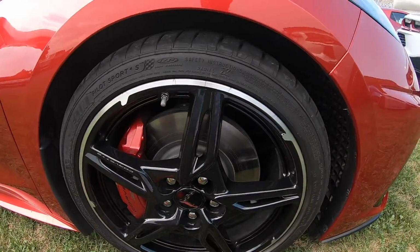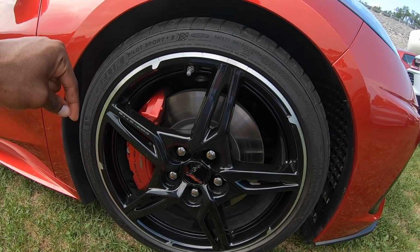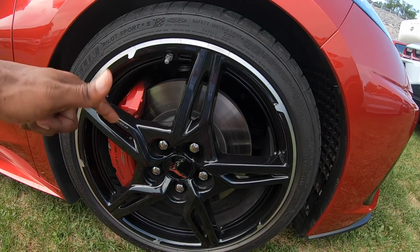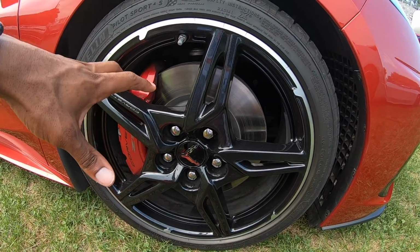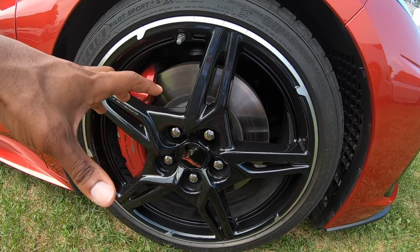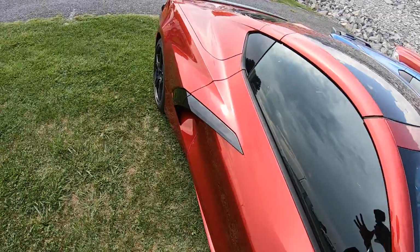They have the standard wheels which came with it. Now these will cost you an extra $1,000 if you decide. At least when I was building up my car in 2019, these were $995. It could be a little bit more, but I got the standard wheels that look just like this, except they were silver, and I was able to swap them out with aftermarket wheels. Because a lot of people do a lot of aftermarket things with their cars, for sure.